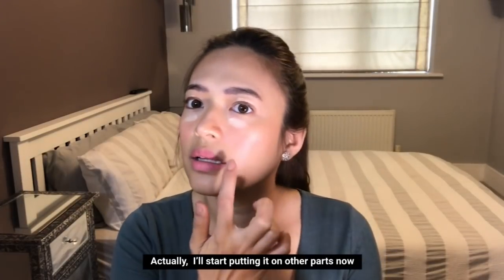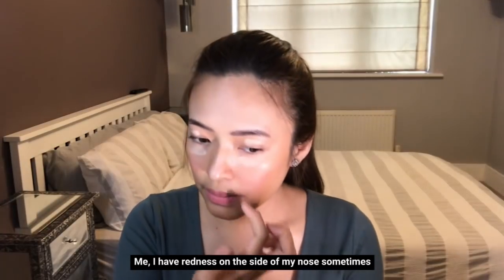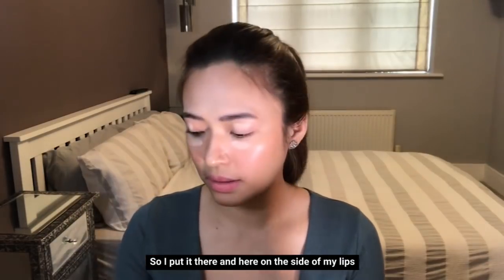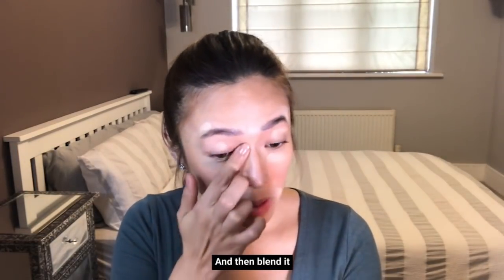Actually, i-ready na natin sa ibang parts. Kung saan ka may blemishes, you have to put them. Like me, I've got redness on the side of my nose sometimes. So nilalagyan ko din dyan. And here, on the side of my lips. Yeah, okay. And then blend it.